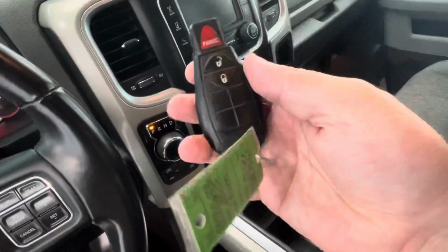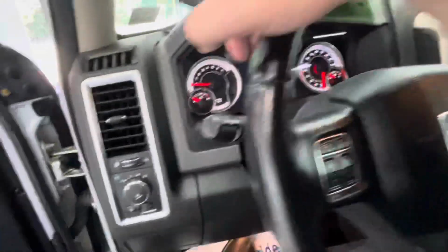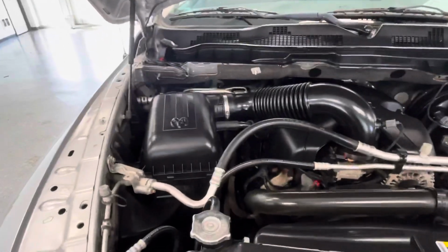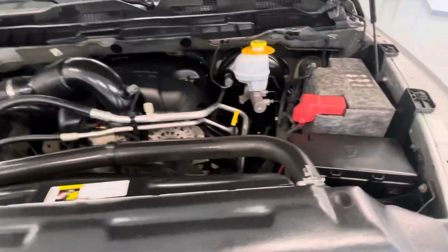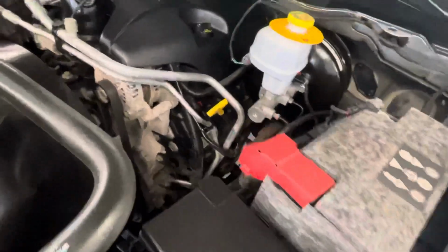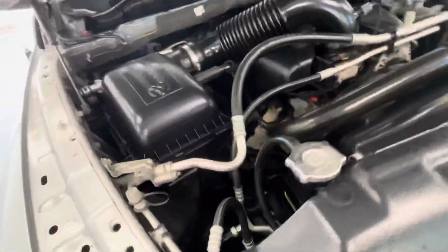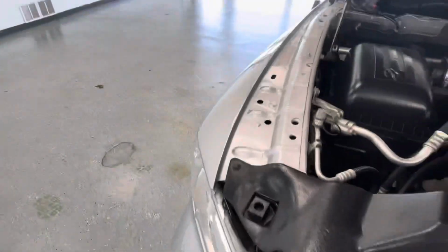The other thing I just want to show you, we promised you 2 sets of keys here. It does have the integrated keyless entry on the fob. Let's go ahead and take a look underneath the hood. As the badging will tell you, it has a HEMI in it, but let's go ahead and take a look at it. So you can just see how clean it is, very well maintained. It looks like a brand new engine in there, obviously only 39,000 miles, but really good looking engine bay and seems to have been well cared for.